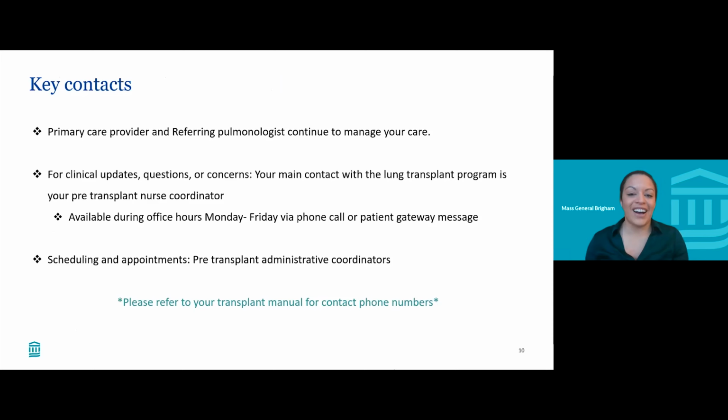It's important to know your key contacts during the evaluation process. Pre-transplant patients going under evaluation are still managed by their primary care physician and their pulmonologist. So it's important that if you need any prescriptions or have any concerns or develop sickness while going through this process, that you are communicating with your primary care physician and your pulmonologist. It is important, however, to also keep your nurse coordinator in the loop so that we can make sure that if there is any testing or additional information we need as far as your transplant candidacy, that we can address it.